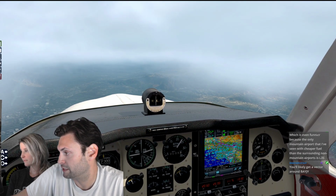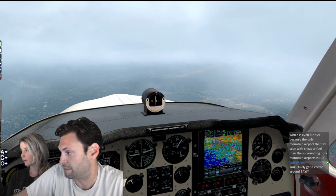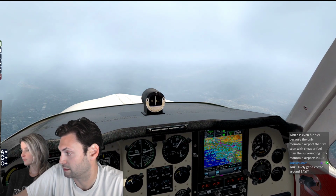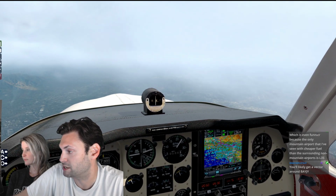Which is even funnier because the only mountain airport that I've seen with cheaper fuel than the surrounding non-mountain airport is Big Bear.